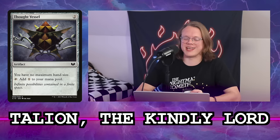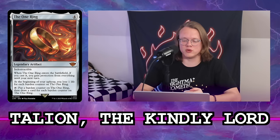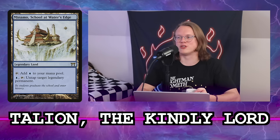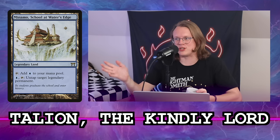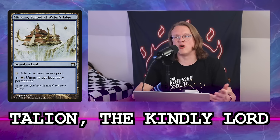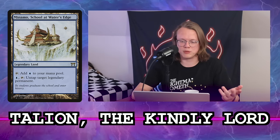Moving on to some other cards. It's an option. I guess, like, if you have Talion out and you have the One Ring out and you're doing a bunch with, like, Manamo and stuff like that, too. Manamo's a card now that every single blue deck is just playing because, basically for free, you have the option to later untap the One Ring. Not for no mana, but it's a free slot in instead of an Island. Yeah. You can play that instead.